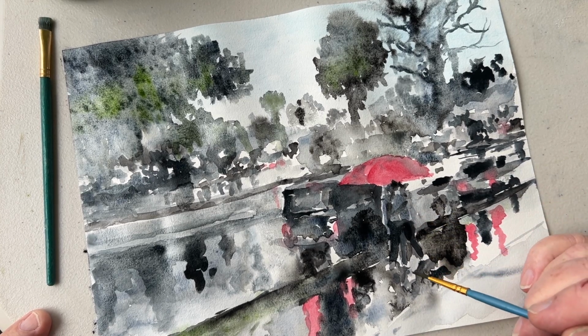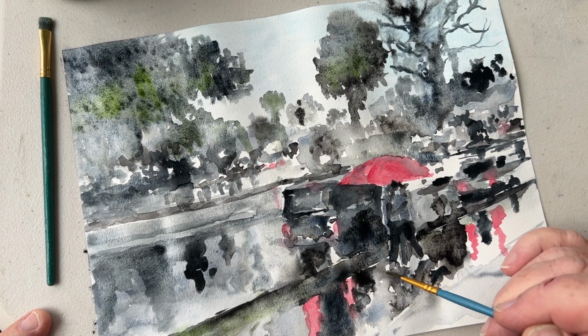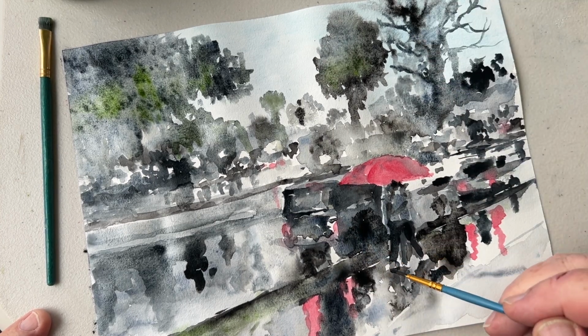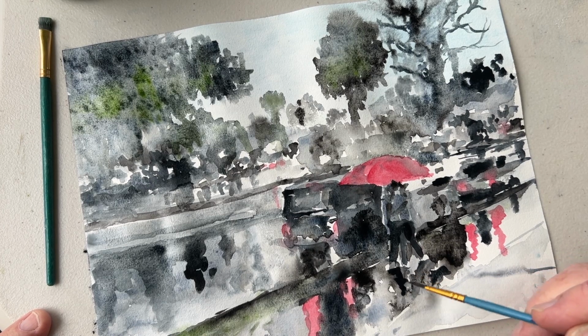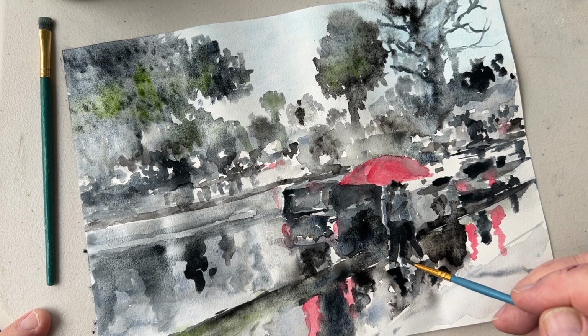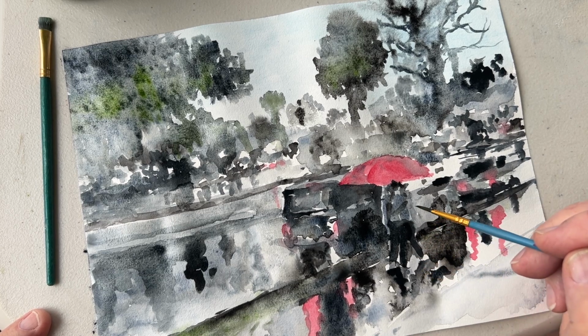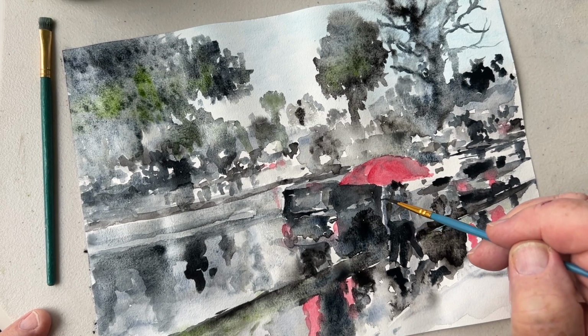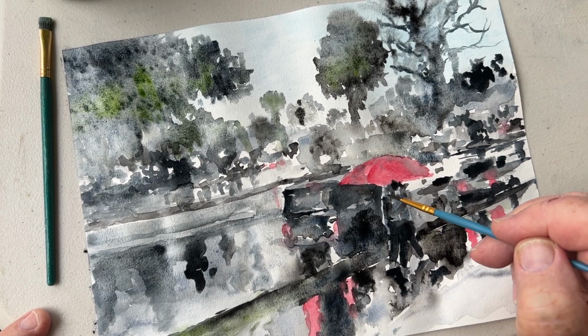So there's a white shoe on that one. Looks like, or a light colored shoe. So there's the reflection. Here's the other leg of this person, which sort of got obscured for some reason. There we go. Looks like two people kind of huddled underneath the same umbrella.